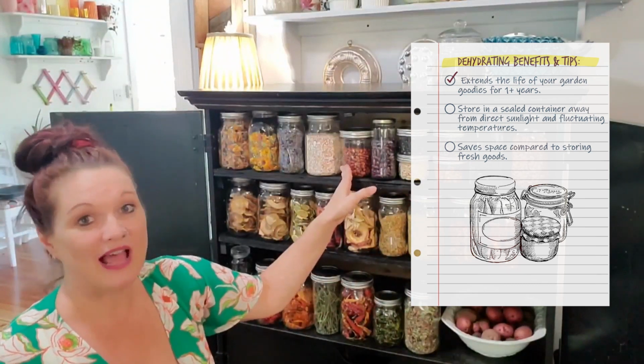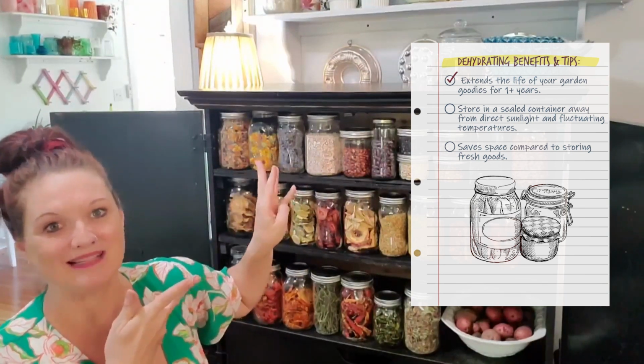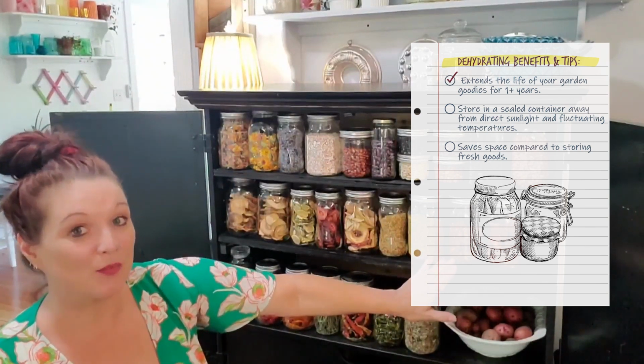Dried beans, of course, will last forever. Like when the apocalypse comes, I'm running to get the beans. But you can get a very long life out of your dried foods if stored properly.